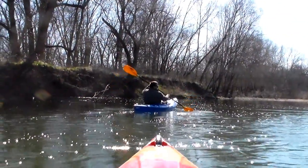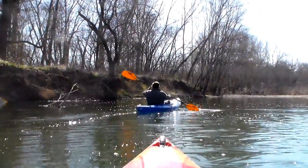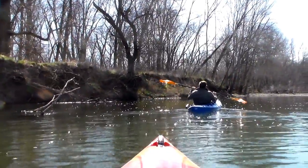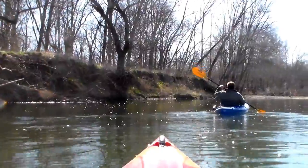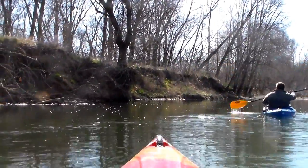See what appears to be a chute to the right and alternate to the left. It's pretty much the story of floating in general on these little rivers like this. So many obstructions.